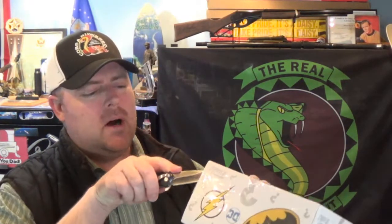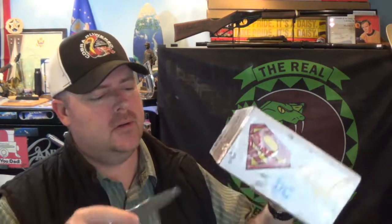My kids actually got this for me for Valentine's Day for some reason. I don't know, I guess it was on sale at Walmart. I have been known to buy a Funko Pop a time or two. But this, I guess, was on sale. That's what my wife said, so. I haven't opened it till now, so you can tell.